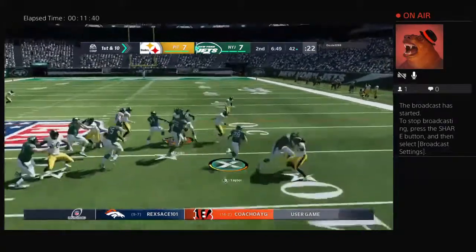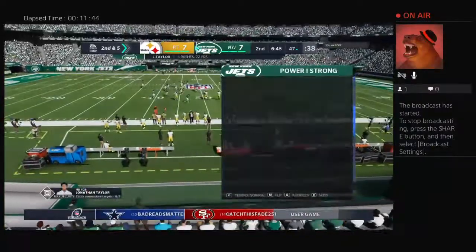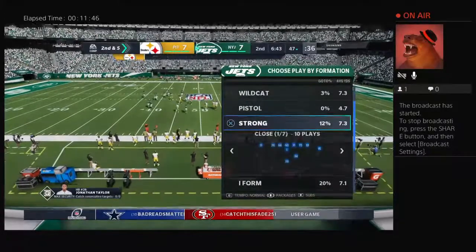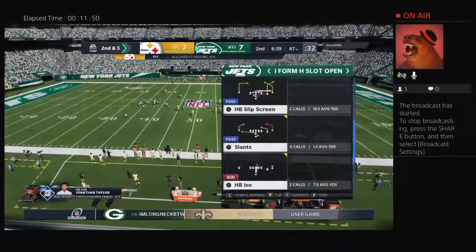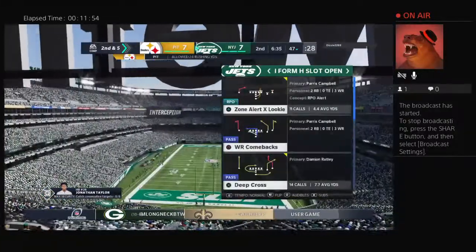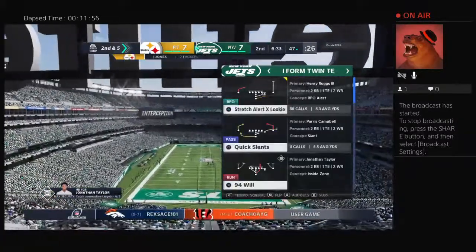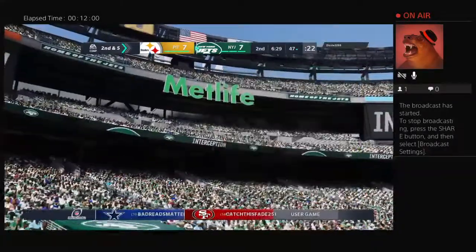A carry by Taylor to start the drive. And able to work about 5 yards out of this as he's taken down up near the 47. That's a really good gain right there. They pick up 5 yards, halfway to a first down. The only problem now in the huddle, everyone's going to want to touch the football. Be a lot of chattering now because they've seen that they can move the line of scrimmage.